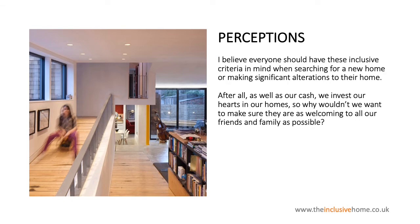I believe everyone should have these inclusive criteria in mind when searching for a new home or making significant alterations to their home. After all, we spend our cash, we invest our hearts in our homes, so why wouldn't we want to make sure they are as welcoming to our friends and family as possible?